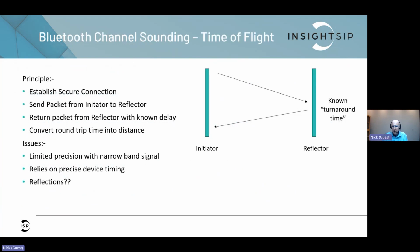So for the time of flight, it's a fairly classic type of measurement. You first establish a connection. Then you send a packet from, in Bluetooth they use the terms initiator and reflector. Other measurement techniques talk about anchors and tags, but it's the same thing really. So you send a packet from the initiator to the reflector. You return that packet with a known turnaround time that has to be quite small. And then you convert that round trip time into a distance using the speed of light.